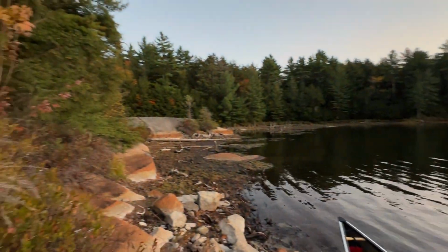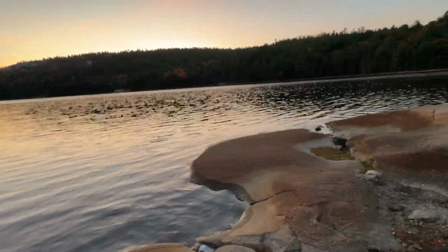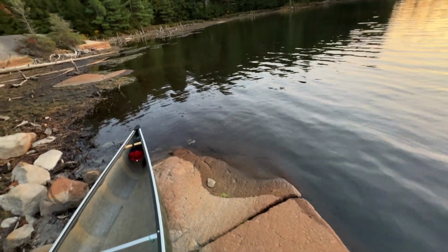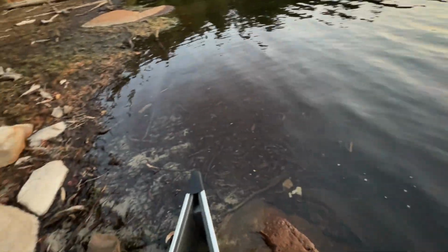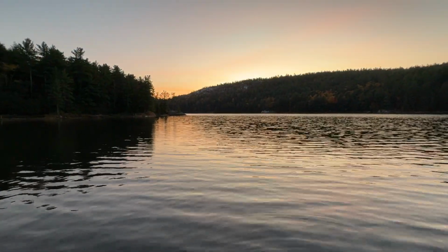It's really nice here. It's still fairly warm. It's 13-ish degrees, probably about 12 something now, but it's just slowly starting to go down a little bit, but it's not supposed to drop too much. Let's see if there's anything in the water. There's some bubbles here. Don't see too much. Just gonna fill up my bottle, flip the boat, and head back up to my nice warm fire.